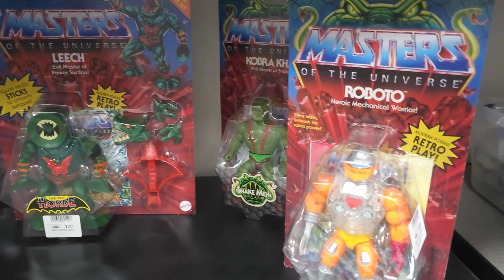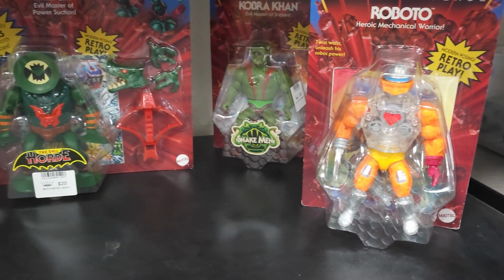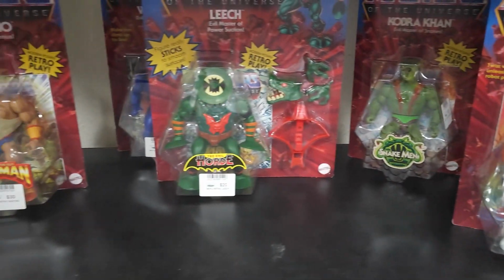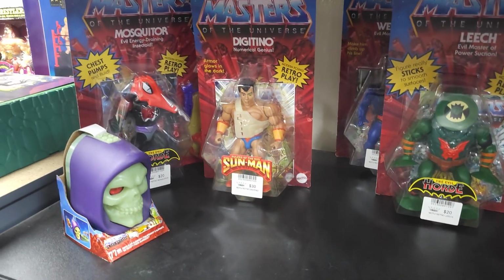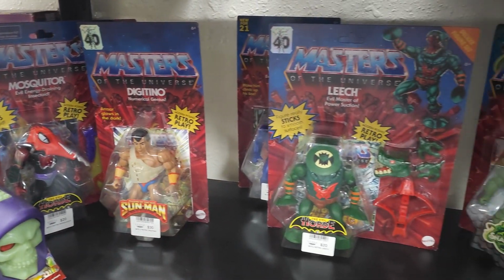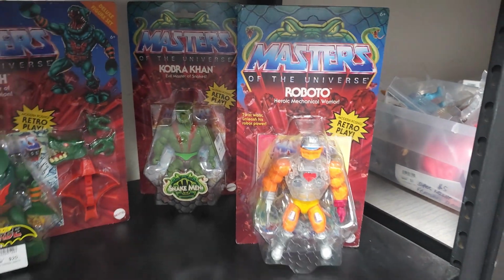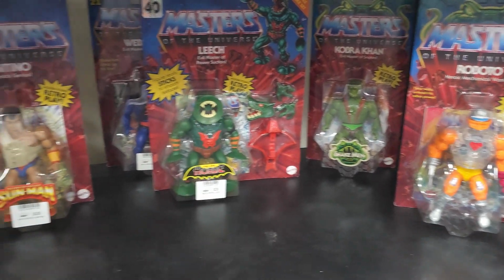Some of the reissued Masters of the Universe that we see at Walmart all the time. I have very vivid memories of picking up Leech, the original one, when I was a kid. I got him in a gift exchange in elementary school. Somebody gave him to me. So that was awesome.